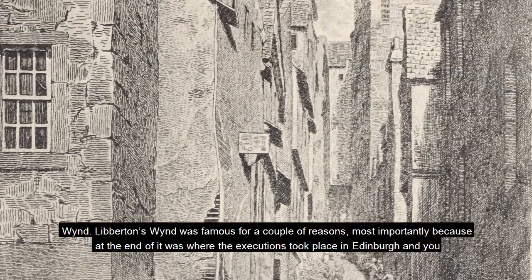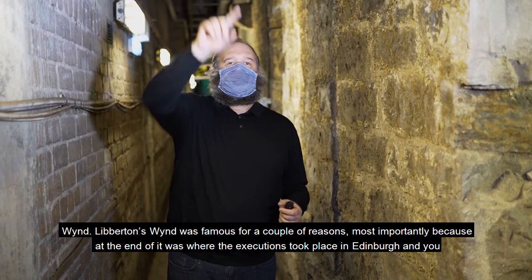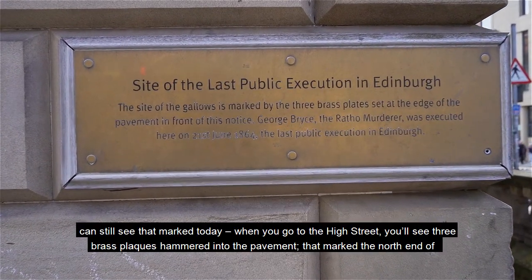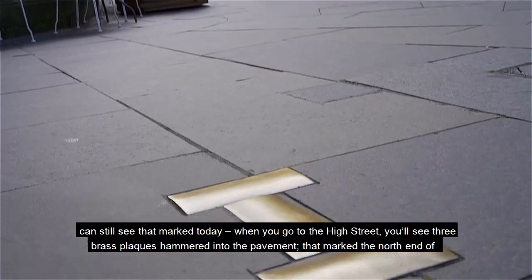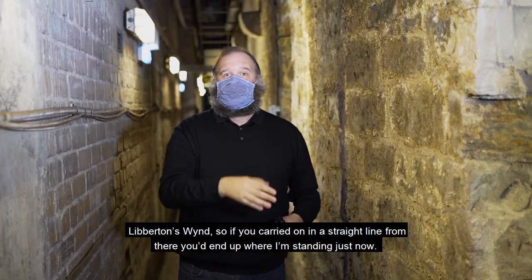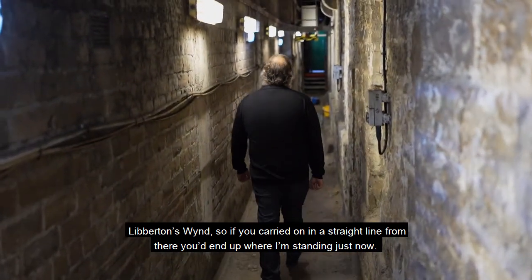Liberton's Wynd was famous for a couple of reasons. Most importantly because at the north end of it was where the executions took place in Edinburgh, and you can still see that mark today. When you go up to the High Street, you'll see three brass plaques hammered into the pavement. That marked the north end of Liberton's Wynd. So if you carried down in a straight line effectively from there, you would end up where we're standing here just now.